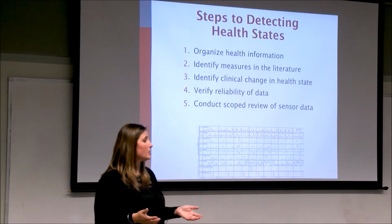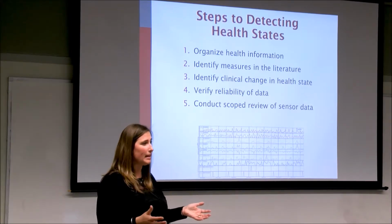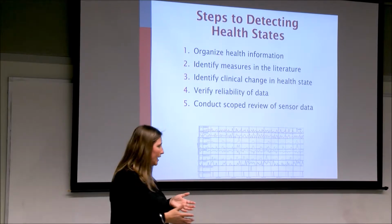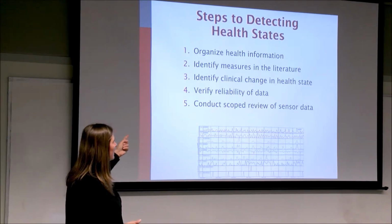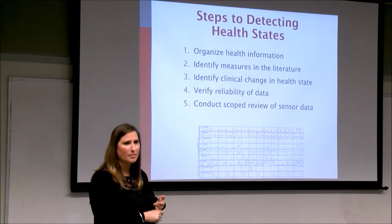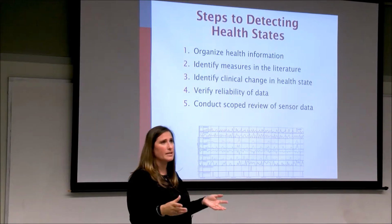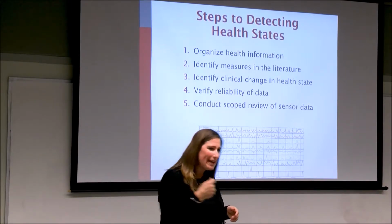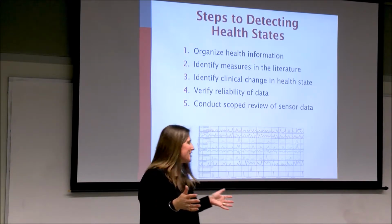So we might call that changing health status. We might call that somebody who has diabetes now having an episode of low blood sugar. That's a change in health state, okay? The first thing that I do is I organize the health information. And that is basically collecting the medical records, reading and understanding the medical record, and interviewing the patient or participant. Okay, so I've been saying patient for 25 years. So when the P comes out, sometimes it's not participant, but in this setting it really should be.